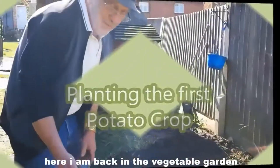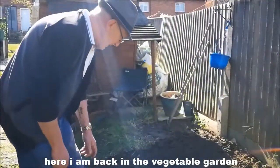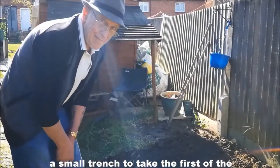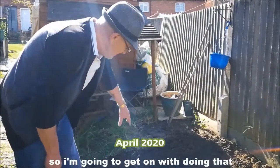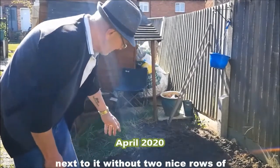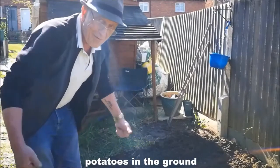Well, here I am back in the vegetable garden, and I've put in a small trench to take the first of the seed potatoes. So I'm going to get on with doing that, and putting a second row in next to it. We've got 2 nice rows of potatoes in the ground.